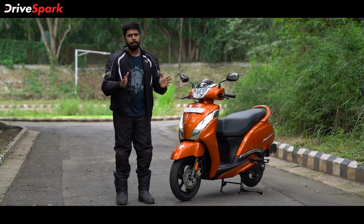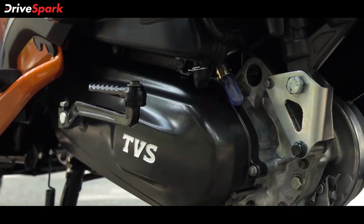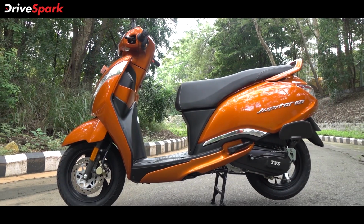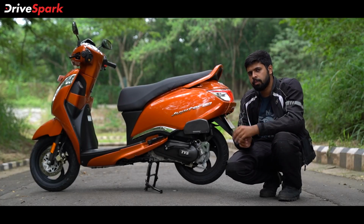This is the all-new TVS Jupiter 125. Is it just a Jupiter with a bigger engine or is there more to it? Let's find out. Let's get straight to the heart of the matter.